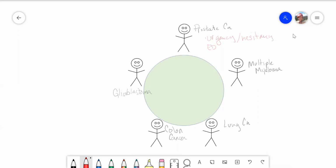All right. Multiple myeloma is a cancer of plasma. So what we have to understand about multiple myeloma is where it is. And actually, we can go back to the prostate. We can talk about the prostate is in here. The multiple myeloma is in the bone, because that is where our blood products are made. It's in that bone marrow.